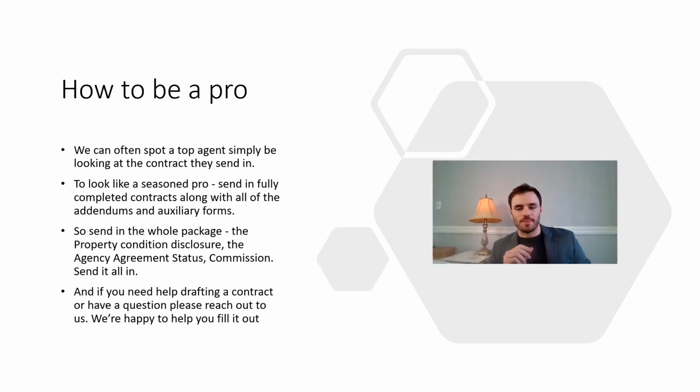So the first thing to do, and this is going to sound pretty obvious, but it's important and a lot of agents don't do it: when you send your real estate contract to your closing attorney, make sure you send the entire contract. Send all the auxiliary forms, any addendums, and any amendments you already have. If you've already sent your earnest money to the other side or the other closing attorney, it'd be great to send a copy of that too. If not, don't worry, we can get a copy from the other side on our own.